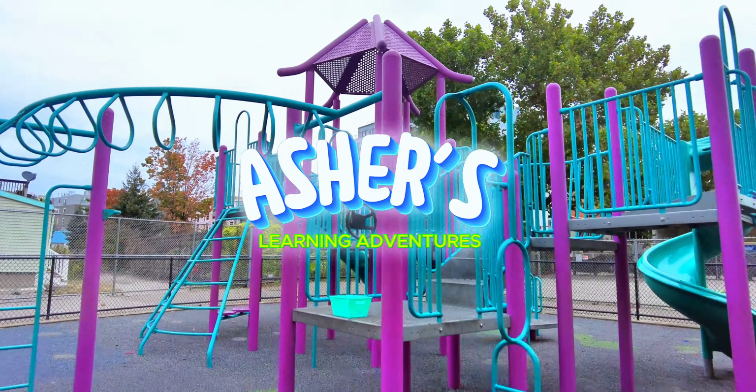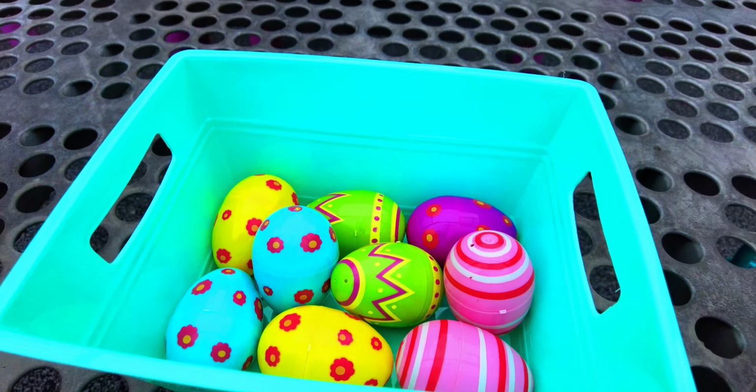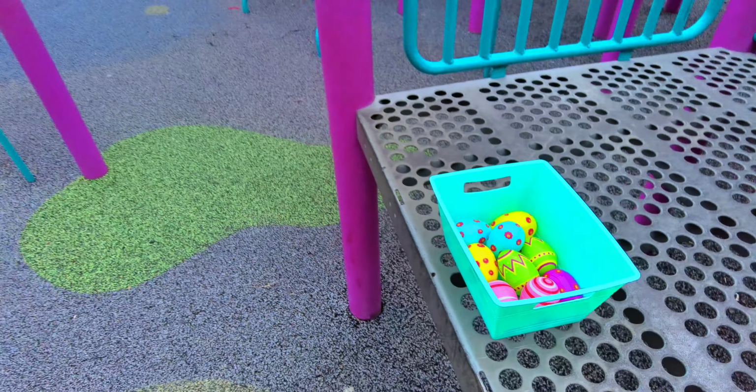Welcome to Asher's Learning Adventures, and today we're doing surprise eggs. Are you ready to find out what's inside the surprise eggs?